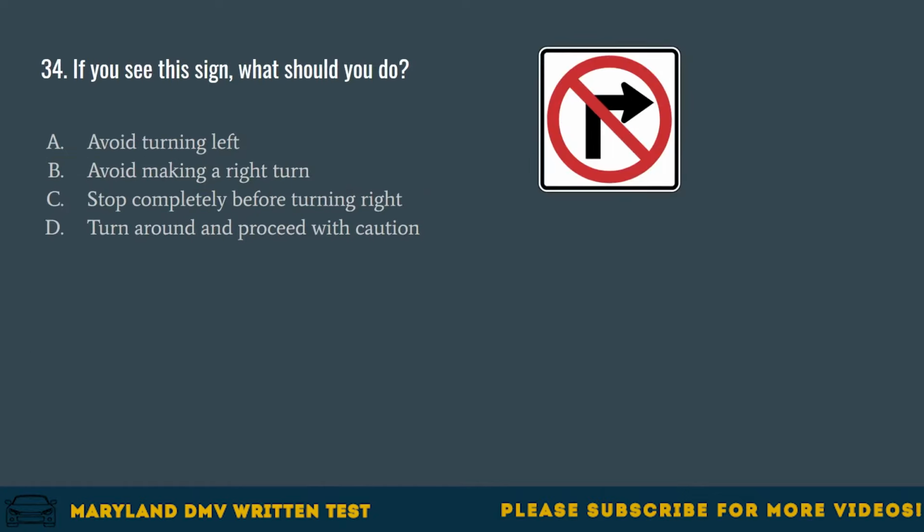Question 34. If you see this sign, what should you do? A. Avoid turning left. B. Avoid making a right turn. C. Stop completely before turning right. D. Turn around and proceed with caution.